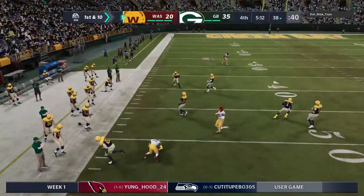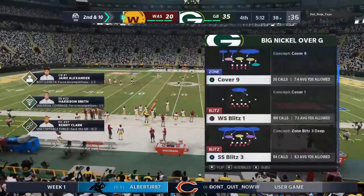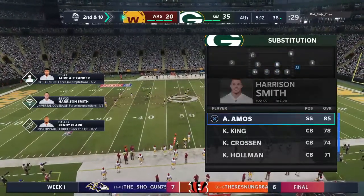And that is incomplete. He couldn't hold on through the contact. Brings up second down. I'd give some credit to the defender on that when he read all of his keys perfectly and got a great break on the ball and able to force that incompletion.